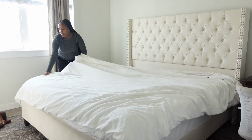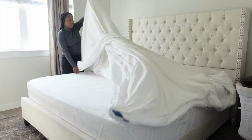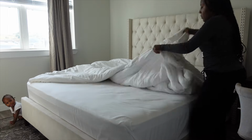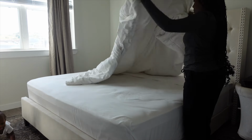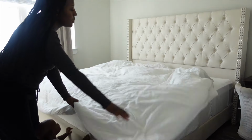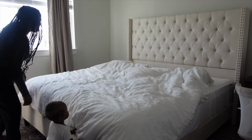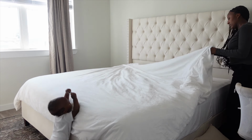And my daughter is just being so good. She was just being a really good baby while I cleaned the room. As you can see, she's just walking around doing her own thing and following me too. She actually does pretty good when I clean up the room, only because she knows this is where she likes to sleep. She knows this is the comfy place. So she does really good by herself when I clean the room.